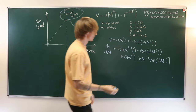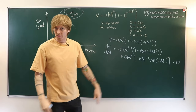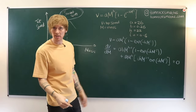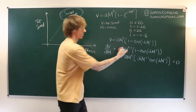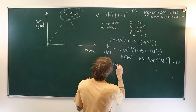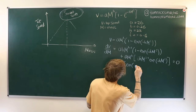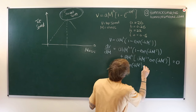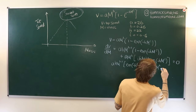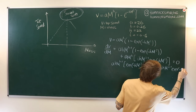Again, we solve this equal to zero. So let's just put that over here. Now, we're going to need to rearrange this expression. Let's move the first term across to the other side, so change the sign. And the way I'm going to change the sign of it is just swap the order in that bracket. So I can say a, b, m to the b minus 1 times the exponential, swapping the sign, minus h, m to the I minus 1 is equal to a, m to the b, I, h, m to the I minus 1, multiplied by the same exponential term.